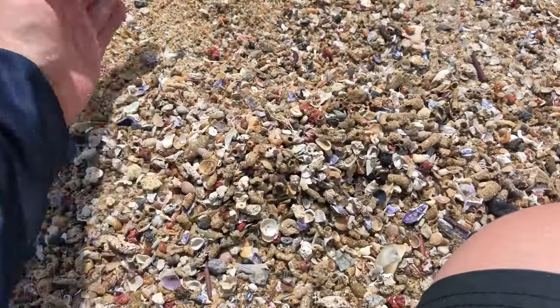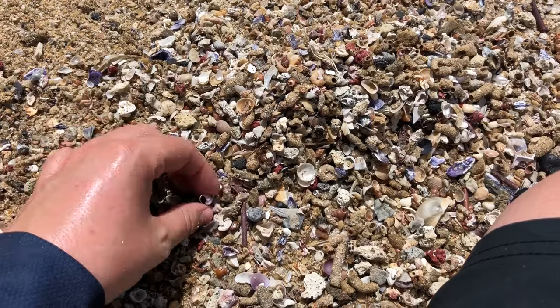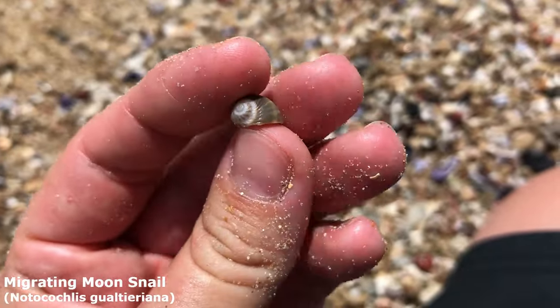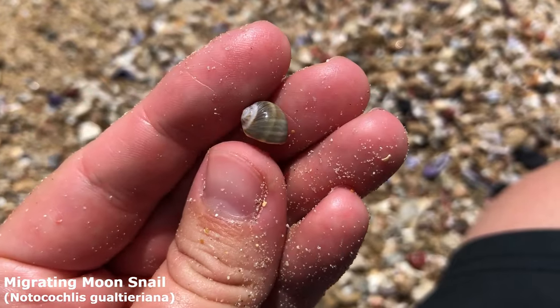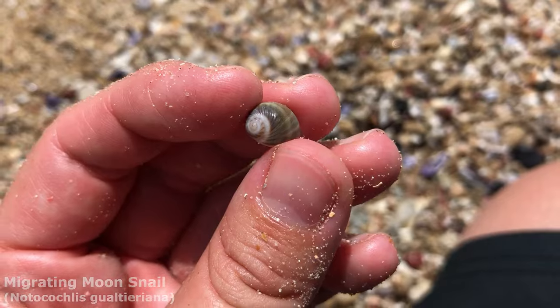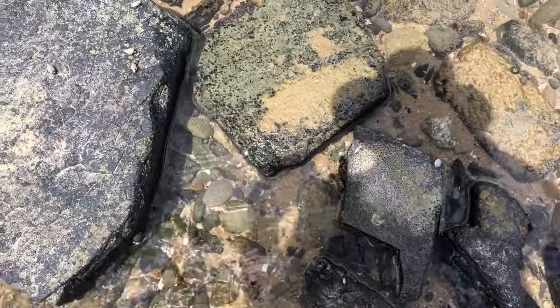Pretend you do not see this mound that I greedily scooped towards me. I am checking through it for some nice minis though. Just pulled out this fellow, or just had him fall out, I should say. It is a cute little baby migrating moon snail. Well, I figured it was time to check the rock pools.